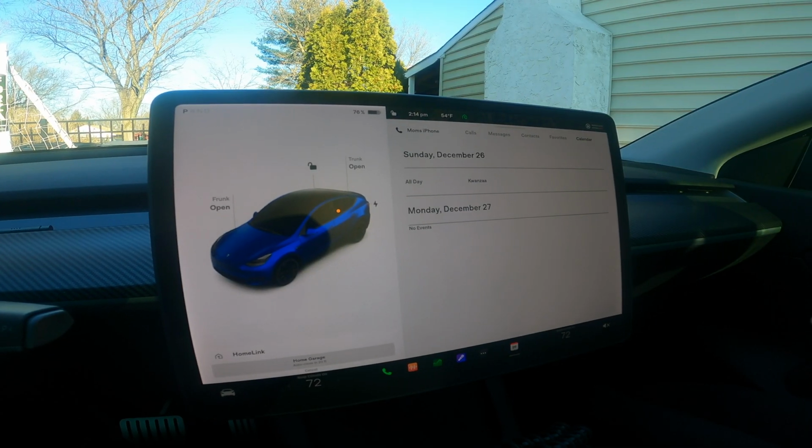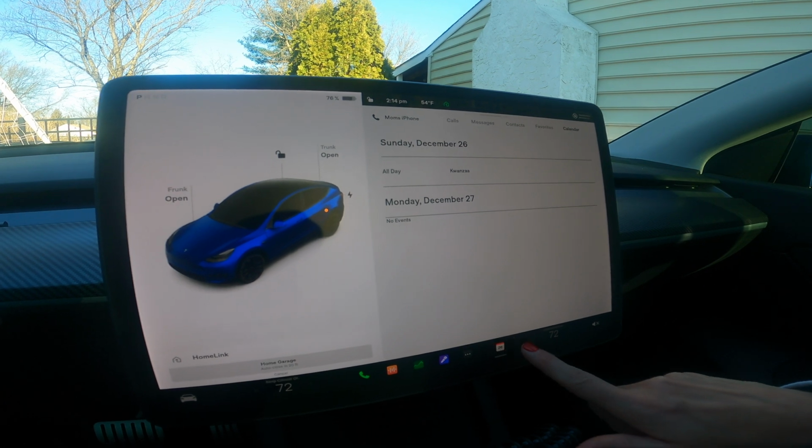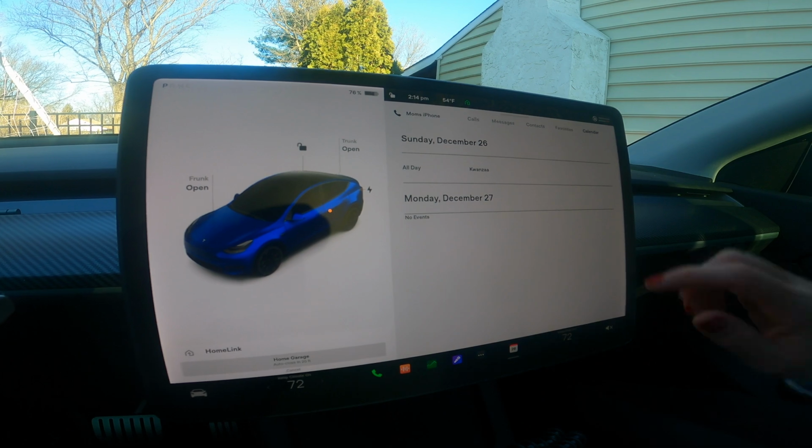And then going back to the very beginning where we talked about how these 4 apps are your standard apps, right here you can see this one has changed since our first time here, and that's because the last thing that we were in was the calendar.